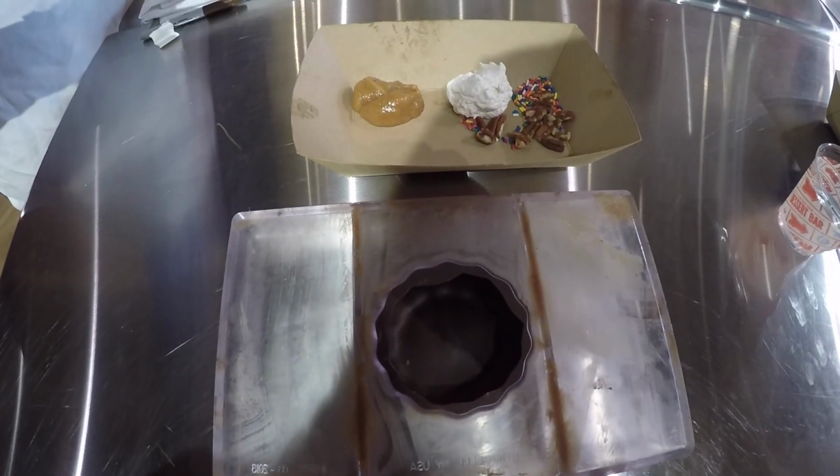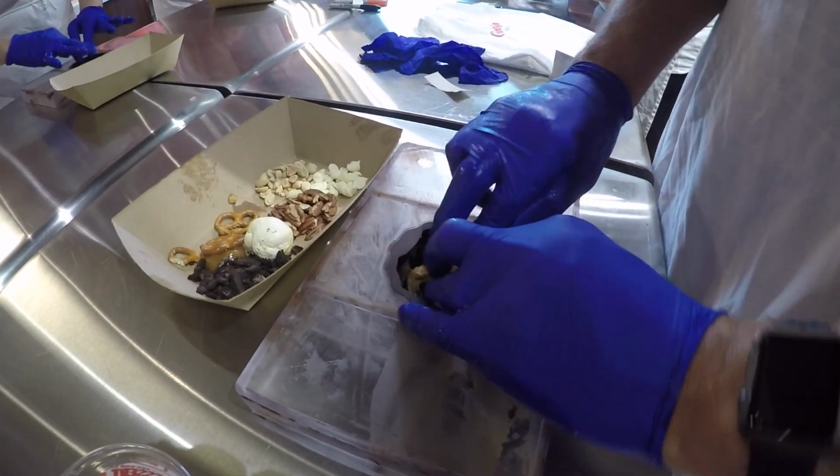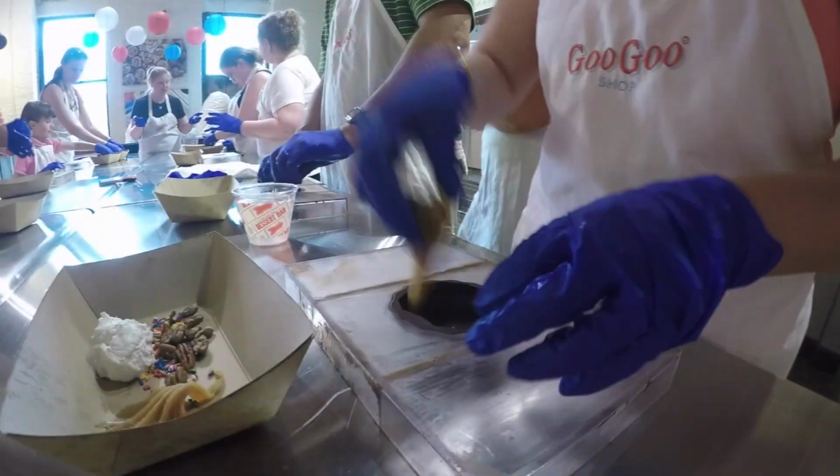So basically what we're going to do is layer this with what we call a sticky ingredient. You're going to put dry ingredients in the middle and then a top layer of sticky. So we've unofficially named that sticky, dry, sticky. We're working on the naming.